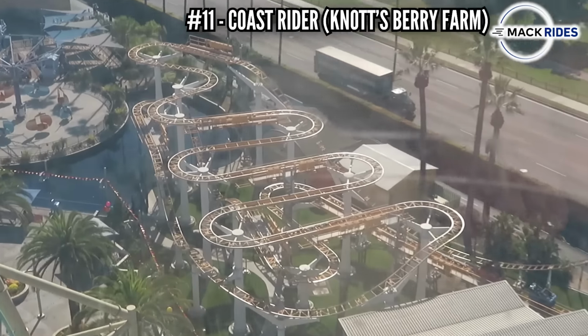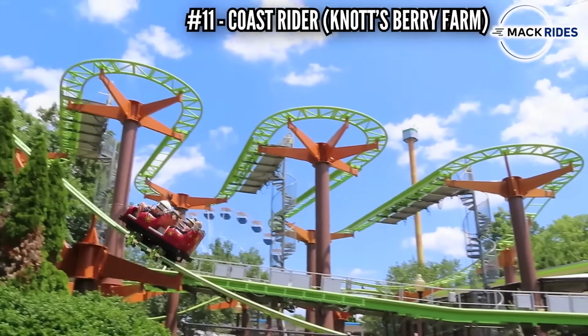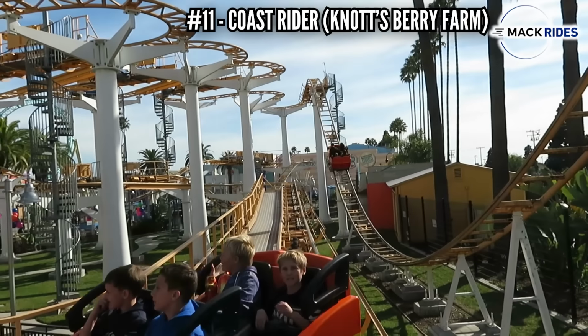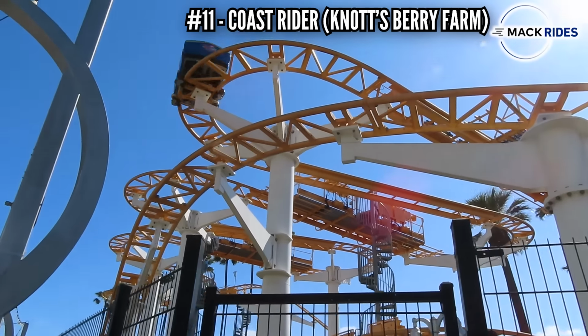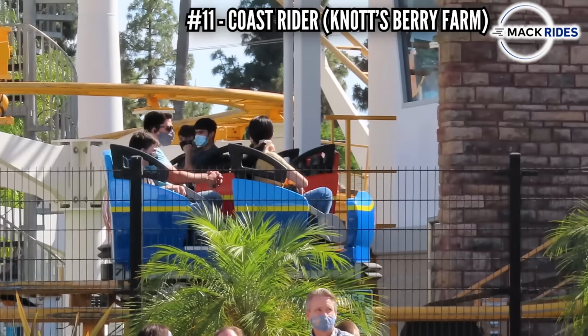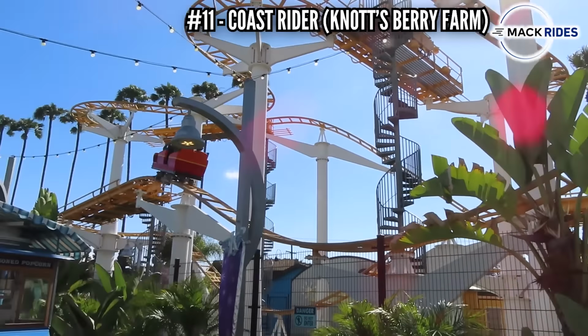Number 11. Mack Rides, Coast Rider at Knott's Berry Farm. It's a basic large park wild mouse. They have the same thing at King's Dominion and Legoland California and a whole bunch of other parks. But over the years, this has gotten progressively worse. I can't think of a wild mouse that runs slower than this. It's so unbelievably trimmed. And of course, it has the shin guards, those added after an accident a couple years after it opened. Slow, uncomfortable ride, and I wish they'd just take it out and put something new here.